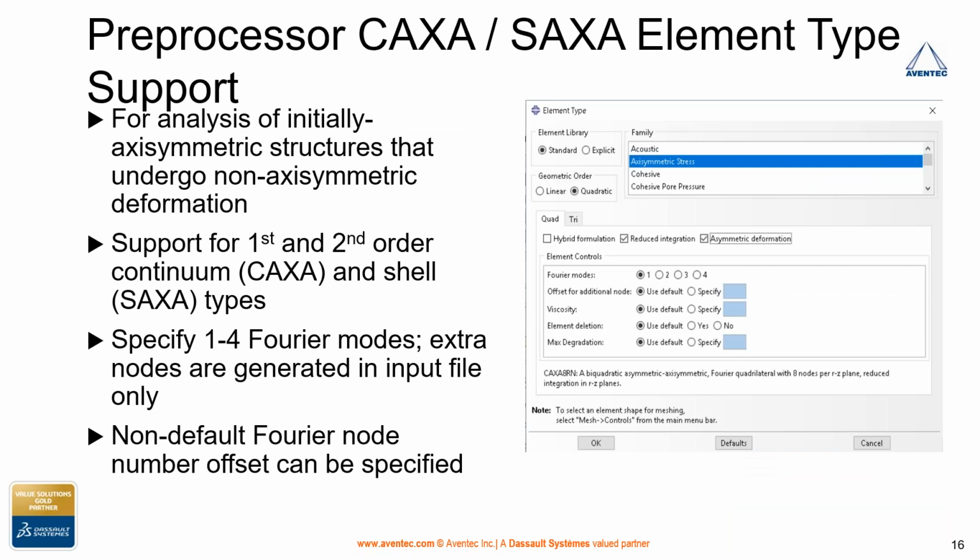For analysis of initially axisymmetric structures that undergo a non-symmetric deformation, we see the introduction of a new set of elements. Well, the elements already existed prior to 2019, but they were not supported as part of the Abaqus CAE. So we can talk about the first and second order continuum axisymmetric elements with asymmetrical deformation, CAXA and SAXA, where we can specify the 1 to 4 Fourier modes with extra nodes that are generated at the input file only, in case the user chooses to.